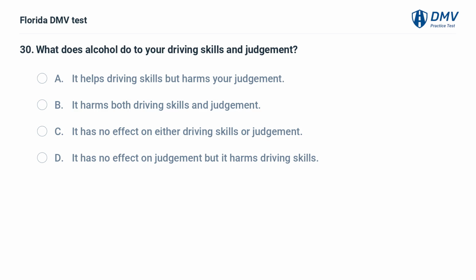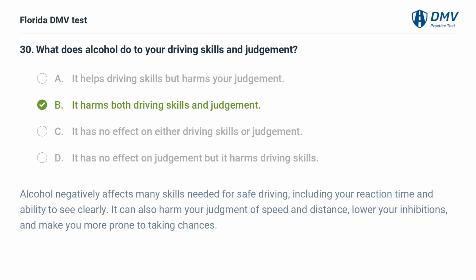What does alcohol do to your driving skills and judgment? A. It helps driving skills but harms your judgment. B. It harms both driving skills and judgment. C. It has no effect on either driving skills or judgment. D. It has no effect on judgment but it harms driving skills. B. It harms both driving skills and judgment.